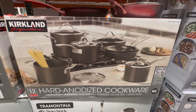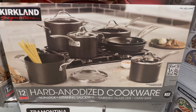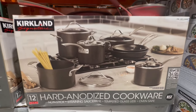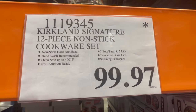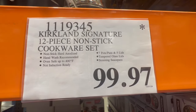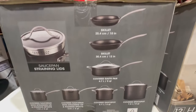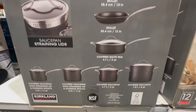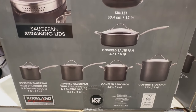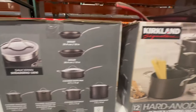At one point, we were seeing this 12-piece set of the hard anodized cookware in several Costco locations, but I'm thinking they got rid of them for the most part. It's the Kirkland Signature brand, and in the Lake Elsinore location, I found it going for $99.97. These are oven safe up to 400 degrees Fahrenheit, but personally, I never used any of these cookware sets by the Kirkland Signature brand. It does come with a couple skillets included. You have saucepans as well. And a covered sauce pot and a covered stock pot.